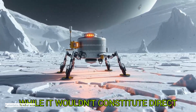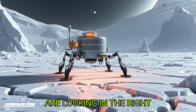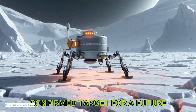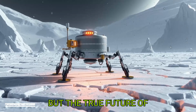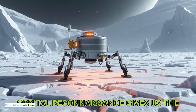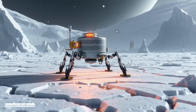While it wouldn't constitute direct proof of life itself, it would tell us that we are looking in the right place, transforming Europa from an object of speculation into a confirmed target for a future mission designed to find the answer. But the true future of exploration lies not in flying by, but in touching down. Orbital reconnaissance gives us the map, but to find the treasure, we must go to the surface ourselves.